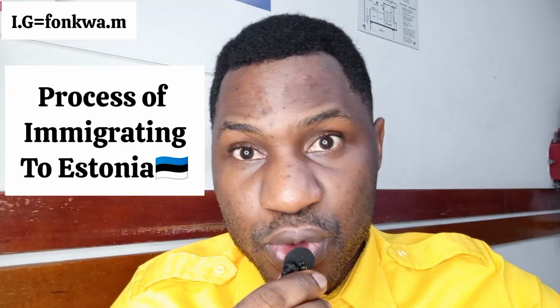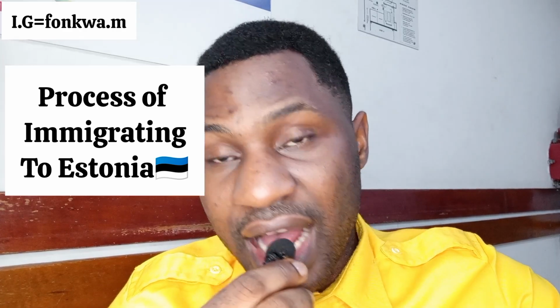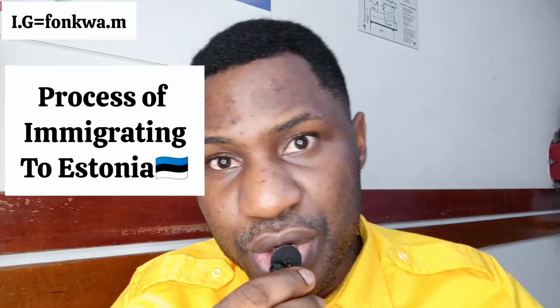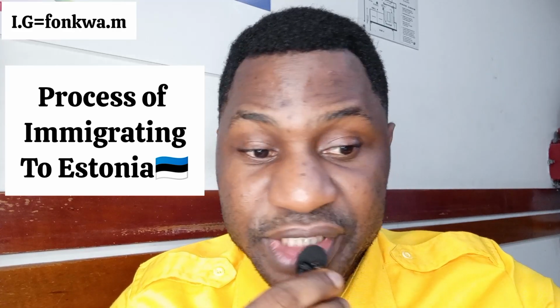Then you need 2 photos. Those photos are going to be used by the embassy. Then your admissions letter, of course, from which university? Tallinn University of Technology or the University of Tartu.